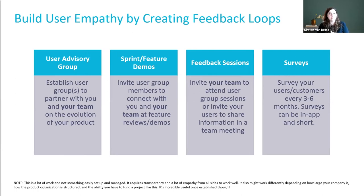But surveys don't have to be long either. They can be short. They can be in application. They can be for a specific feature. But surveys give you the quantitative data in some cases. So you'll get your analytics from your product. You'll look at your usage, your daily active users, whatever that might be. And then your surveys help sprinkle a little more qualitative on top of that as well.